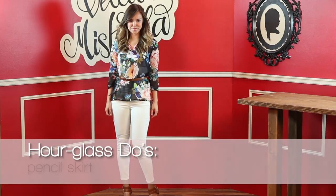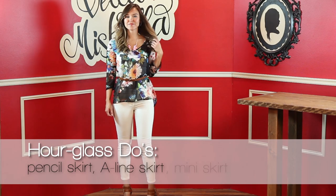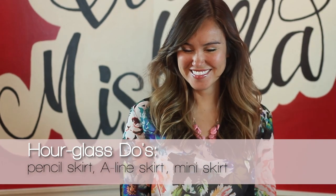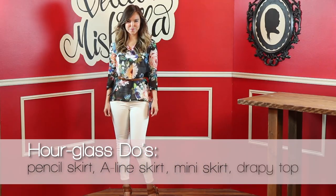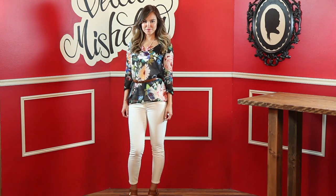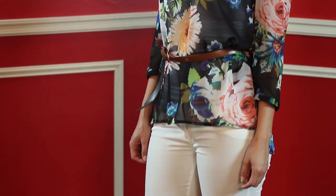The items that look great on this body style would be pencil skirts, an A-line skirt, even a mini. For tops, I pretty much say anything, but if you have smaller breasts, then I would go for something drapey. Drapey makes it seem like there's more bust there and hides the fact that there isn't, but in Mia's case, she has them, so anything belted, even cute cap and puff sleeves look great.